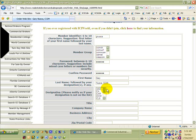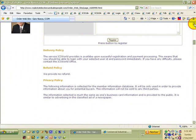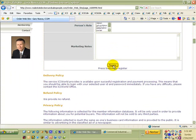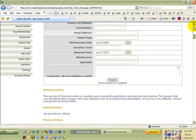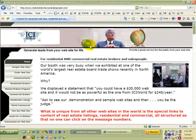In fact, I could put in president, and then you just fill in the rest of the form. After you've filled in the whole form, excuse me, let's just go back here a touch, and you can click on the word register. And once you do, you totally sign up. And once you do, there's a 20-minute orientation that we give you right off the bat to get you used to ICI World. And the first thing we do is actually take you to our main website.